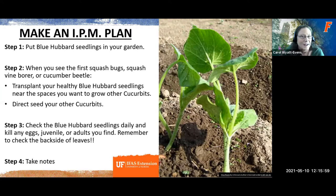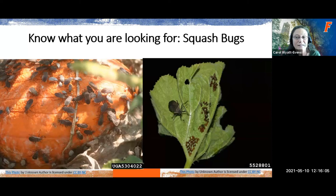Okay, so talk about squash bugs real quick. So what are you looking at? Know the insect. Remember, proper identification of the insect is imperative to know if it needs to be managed or if it's a beneficial insect. Also, have an idea of their life cycle. It's important in controlling the insect.